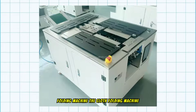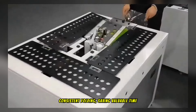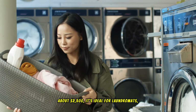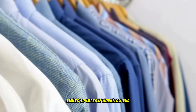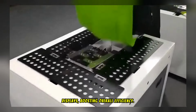12. Cloth Folding Machine. The cloth folding machine is a practical addition for businesses managing large amounts of garments. This automatic device ensures quick and consistent folding, saving valuable time and labor. With a cost of about $2,500, it's ideal for laundromats, retail shops, and small garment units aiming to improve workflow and presentation. Automating this task allows for a more organized setup and polished displays, boosting overall efficiency.